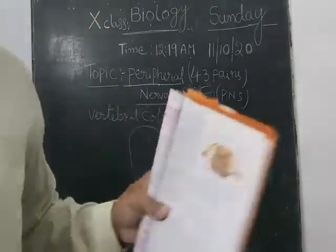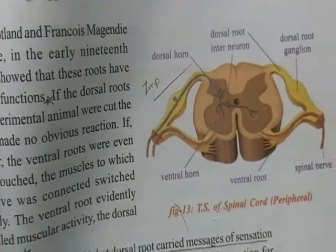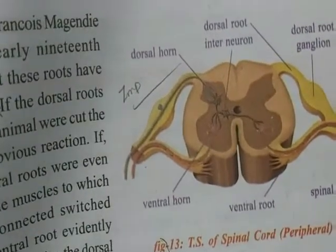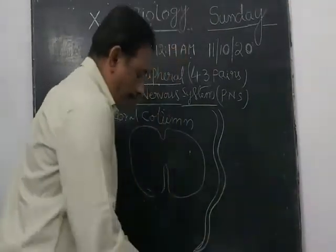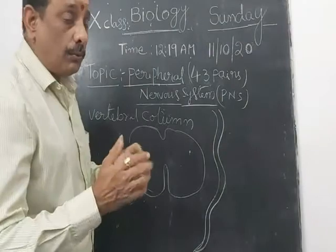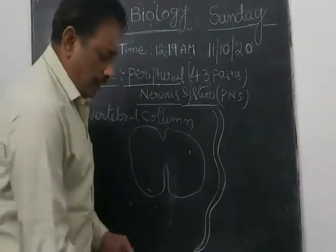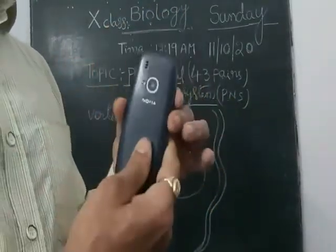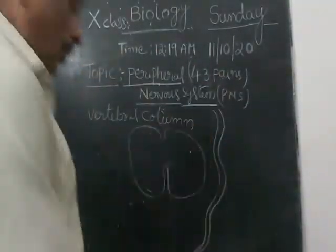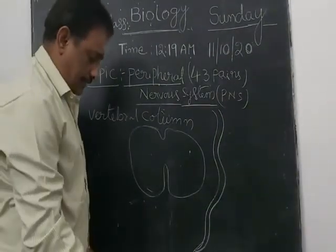So when a vertebra undergoes transection, that is a transverse section, this is one spinal cord, that is peripheral nervous system. That is one spine. How many spines are there? 32, all together called the vertebral column. Here, when we observe, this is ventral and this is dorsal. Take a mobile: this is the surface area, this is the ventral side and this is the dorsal side. Any object has dorsal and ventral sides.